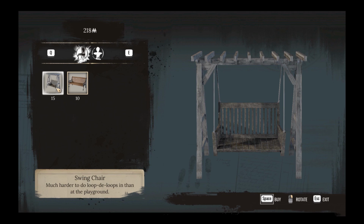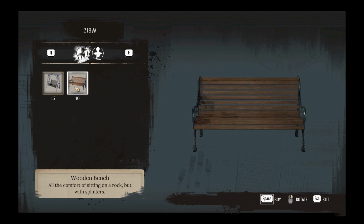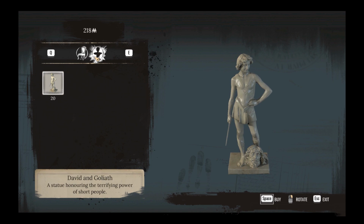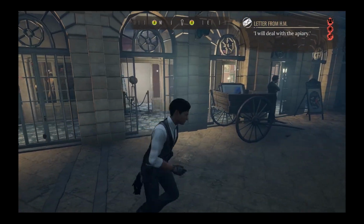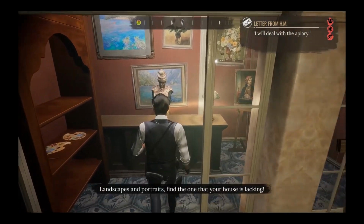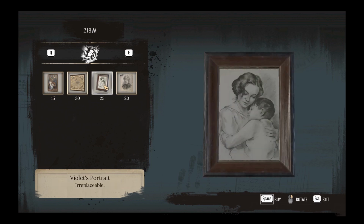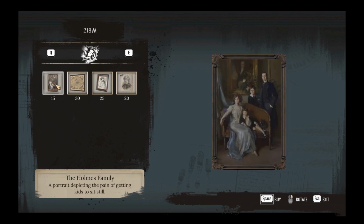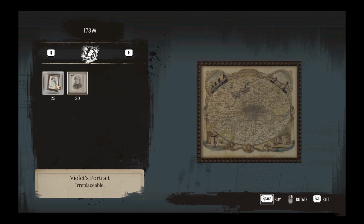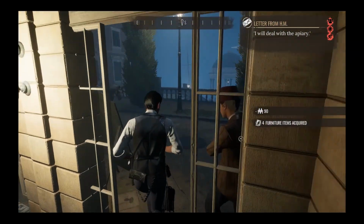Okay, so what have we got? There's stuff we can buy, but how do we know what stuff was auctioned off from our house? I wonder. Landscapes and portraits. The Holmes family. Well, that's going to be one of ours, isn't it? Map of London could be ours. And that's John. So I think all of these are ours. So let's buy all of those. We might see those sort of popping up at home next time we're there.